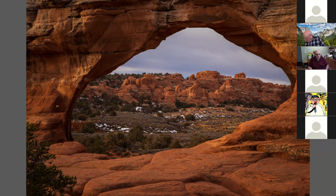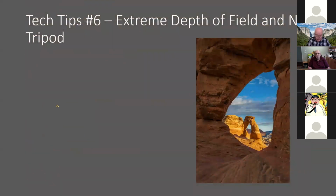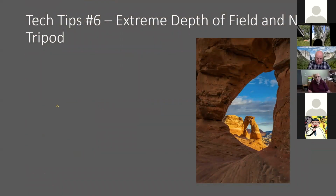So let's see, questions about arches before I move to the last tech tip? Okay. I have a question. Oh yeah, fire away. About how long was that Milky Way shot, the one with the balanced rock? That would have been 15 seconds and 3200 ISO, most likely, either 3200 or 1600. I did not have my astrophotography lens with me, so I had a wide zoom at f2.8. So that's probably f2.8. Thanks.